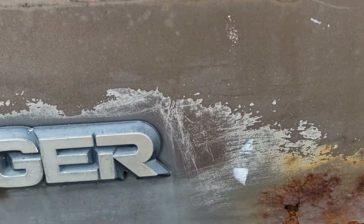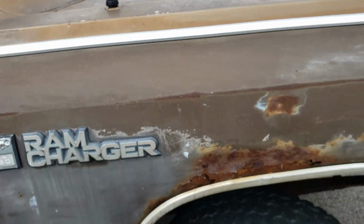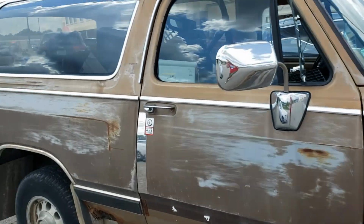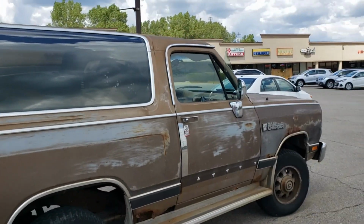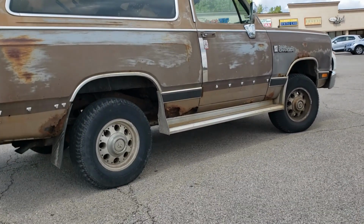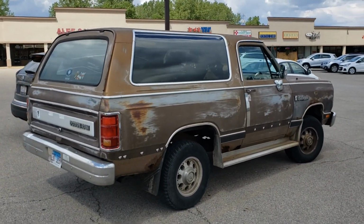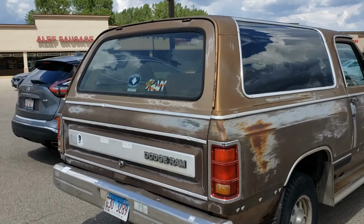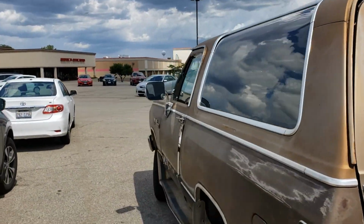See, it's all peeling right there. It's very coarse. It's not smooth at all. And obviously, if you take all the paint off of a car, any car, it's going to be a disaster. So you got some holes on the bottom. Anyway, I know this is a bonus. Didn't expect to find that. I wish I could drive this thing.